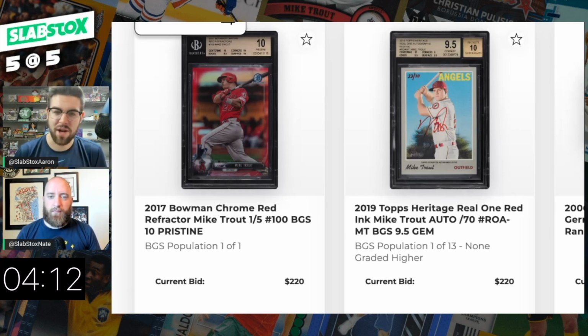It also has some red involved, but it's a Heritage Red Ink Auto out of 70, BGS 9.5 from 2019, also at a current bid of $220. Nate, start with the BGS 10 Red Refractor and tell me why this card should be worth more or sell for more than the Mike Trout Heritage Red.